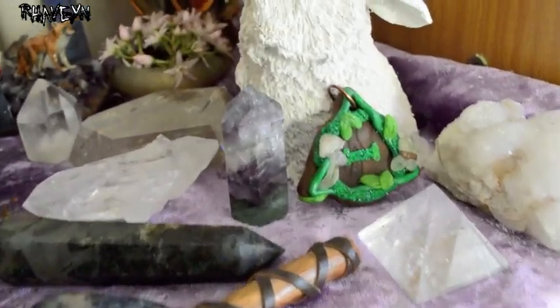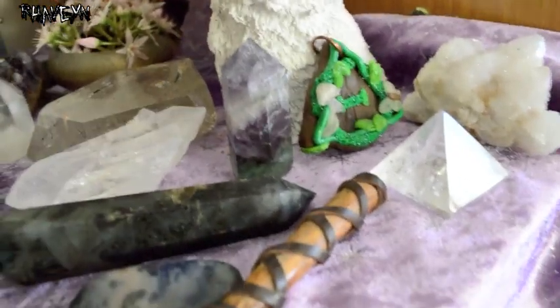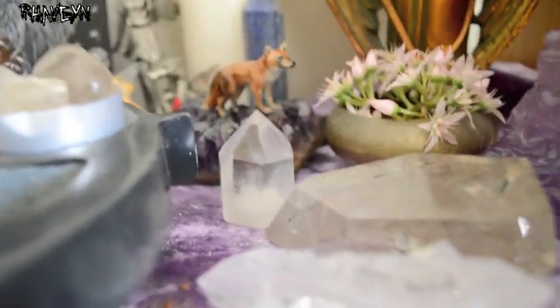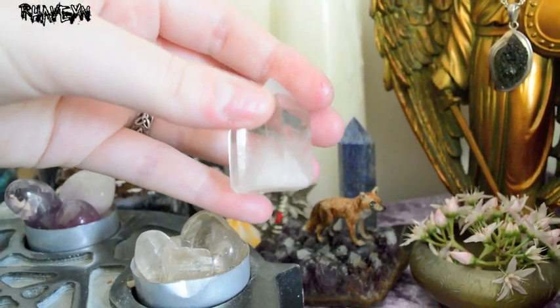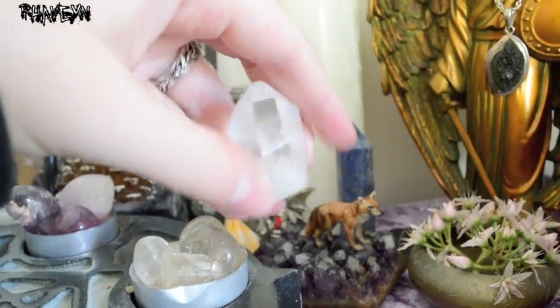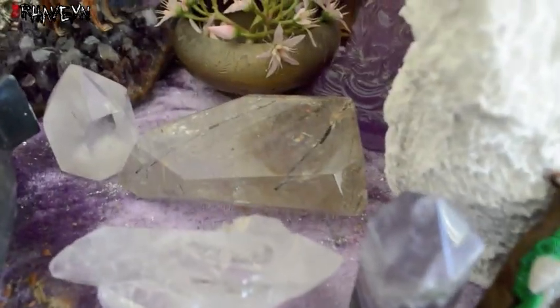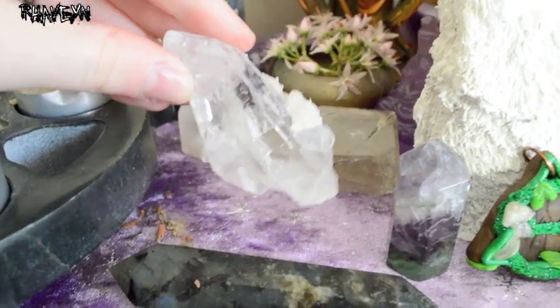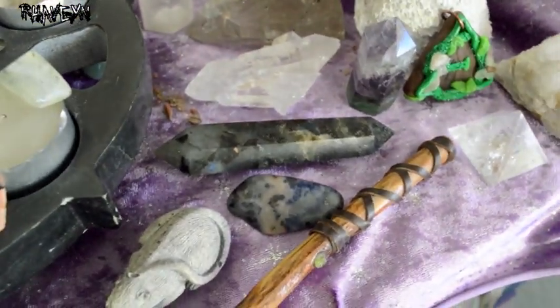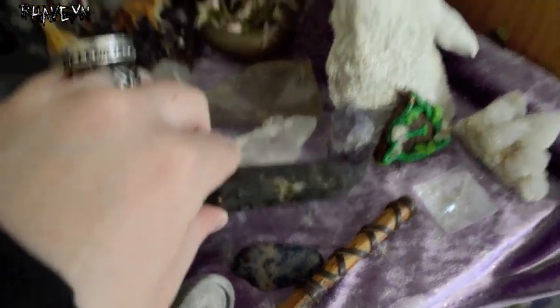I also have this little fluorite point, which I love, and I've been using that a lot for protection and stuff. Then going back to here, I have a, I think it's called a phantom quartz? Something like that. Might be a little bit hard to see. Then I have this one as well, and this, which is new. I have this labradorite point, which I love so much.